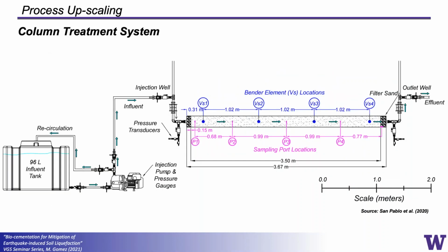This is what the overall setup looked like. We had a treatment tank where things would be mixed. We had a pump here, which was basically driving the influent of the treatment solution into a pressurized injection well. We measured the pressure here, and of course the outlet well was essentially just a free surface. And so during the process, we're taking samples at all these different locations, and we're measuring shear wave velocity at each of these different bender element locations.